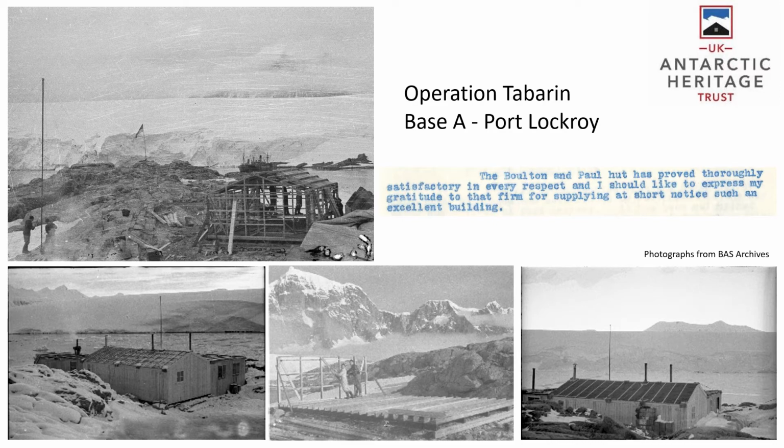Included within this was one timber frame building supplied by Boulton & Paul. This was a relatively small hut, being 16 feet by 29 feet, and was one large room with a porch. The porch was converted to being the kitchen, and the one large room was used as science spaces and also the workshops.